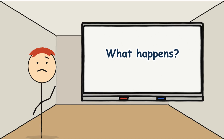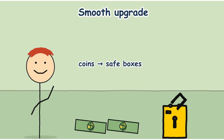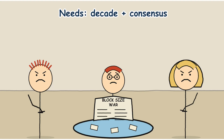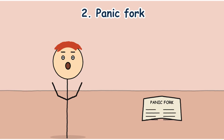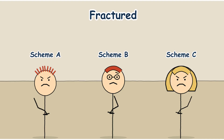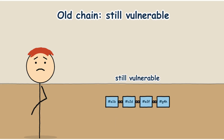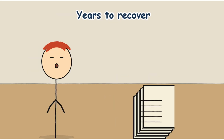So what actually happens when the threat becomes real? 4 scenarios. 1. Orderly migration. The community agrees on a quantum-resistant scheme. Users move their coins over months or years. The network upgrades. This needs about a decade of lead time and near-universal cooperation from a community that spent years fighting about block size. 2. Panic fork. A quantum milestone spooks the market. Bitcoin drops 30% in a day. Developers rush a fork. The community fractures over which scheme to use. Some users lose coins in the confusion. The old chain keeps running with vulnerable addresses. It takes years to recover.